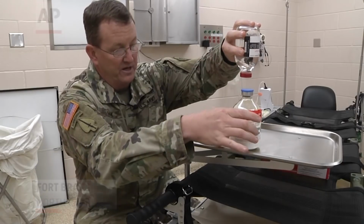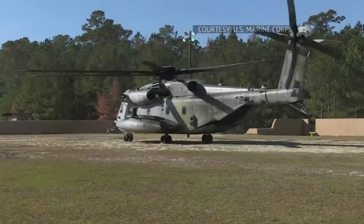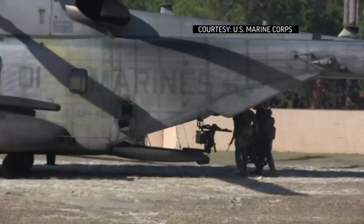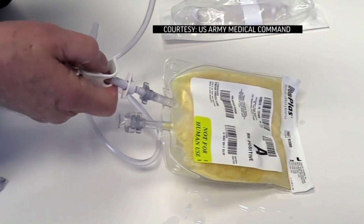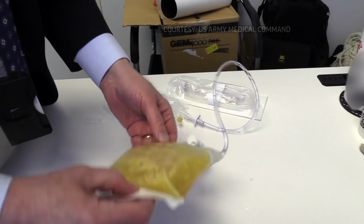All the liquid is sucked into this bottle here. Special operations forces carry it, including Marine Raider units. When mixed with water, the yellow powder quickly reconstitutes and can help with clotting.